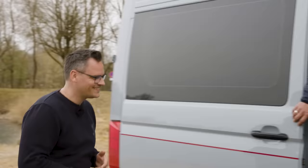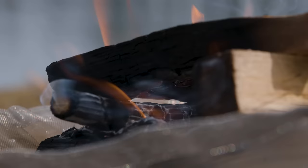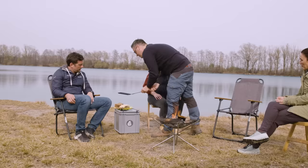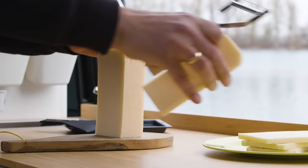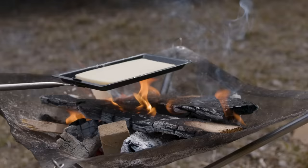So Lisa, Thomas, you've made something special for us. What are we having? Yes, we have a traditional Swiss dish. It's called raclette. And now we do some special thing. We do it over the fire. Lovely. How does it work? You can take your pan, and then you can take one cheese inside. Okay, now you can hold it over the fire. You can shake it a little bit and wait.